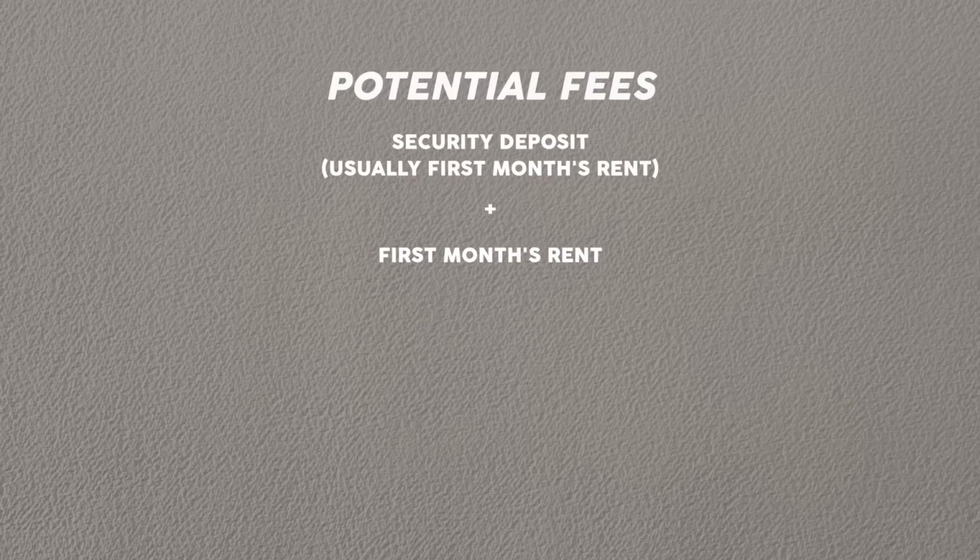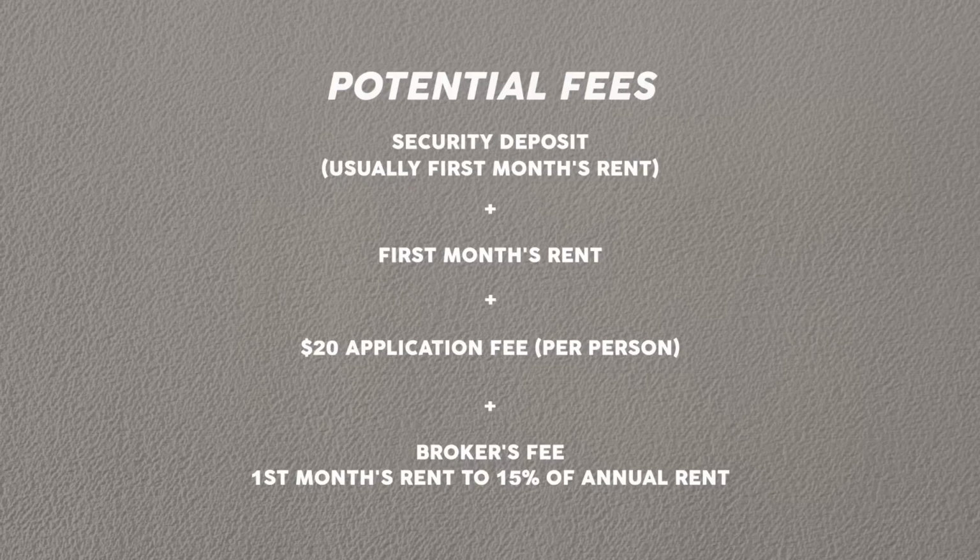Upon signing the lease, you'll need your security deposit, which is usually first month's rent. Also, your first month's rent is due upon signing. $20 application fee per person. A broker's fee, which ranges anywhere from the first month's rent to 15% of your annual rent. So just to put the 15% broker fee into context, if your rent is $3,000 per month, your annual rent will be $36,000, and 15% of that is $5,400, which is a lot of money to pay in addition to everything else that's required.